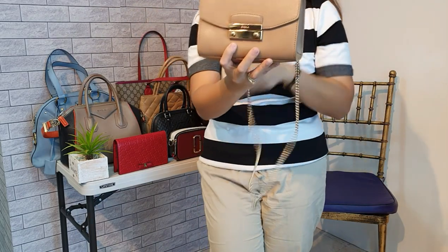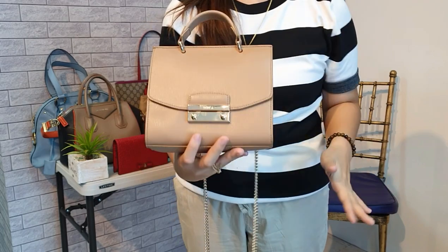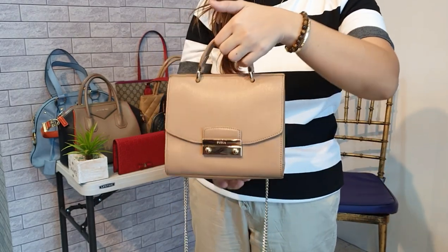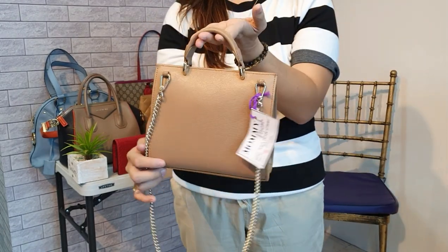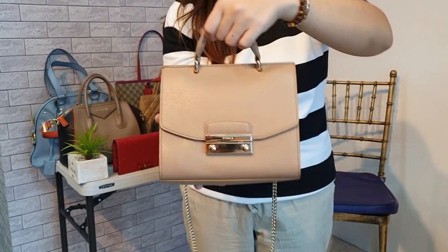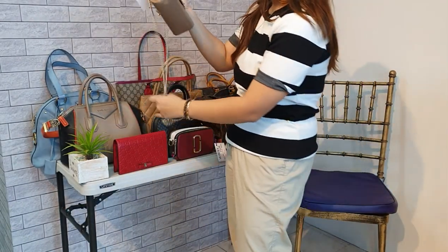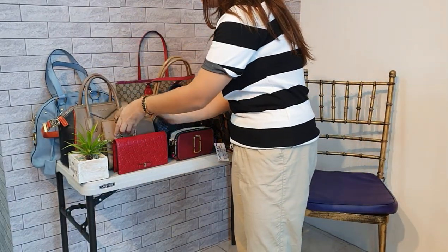And you can get this bag for only 9,500. Okay, 9,500 for this cute pearl bag. Okay, wala naman siyang ano, wala siyang flaws. Wala. Malinis. Alright?